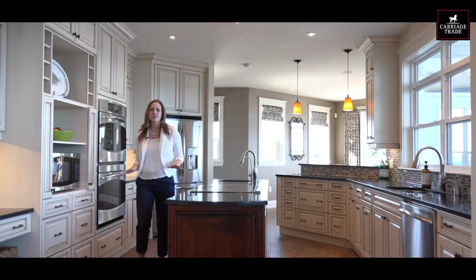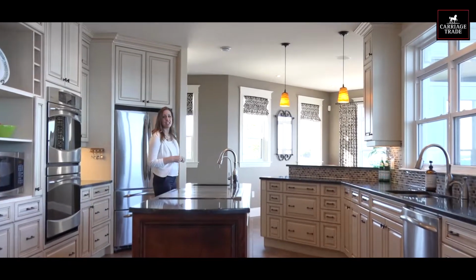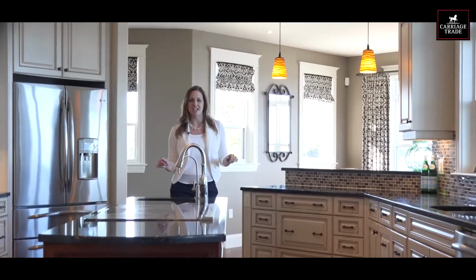One of my favorite features of this home is this custom kitchen, which is fantastic for entertaining because it leads out to your dining room and then out to your wraparound deck.